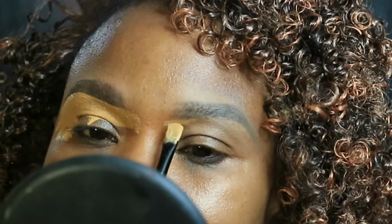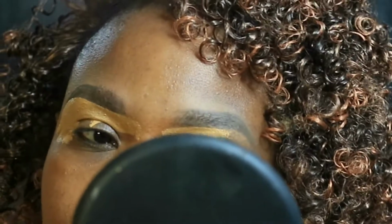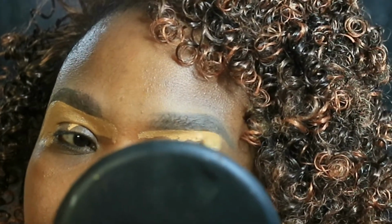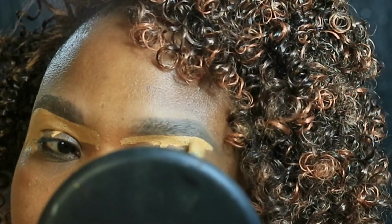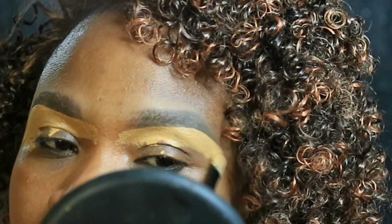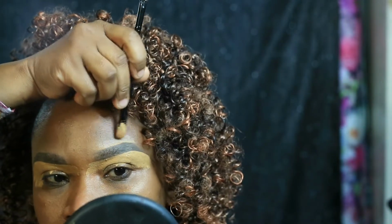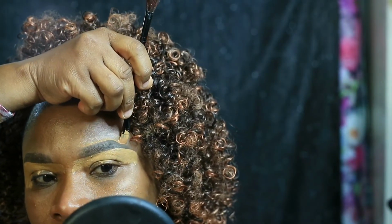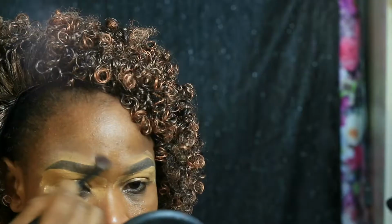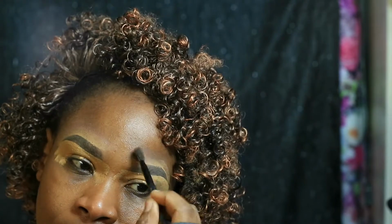Concealing the second one. For me, concealing is where I achieve the proper shape of my brows. Even drawing the brows is not really an issue. You can just draw it anyhow I like. But when I'm concealing it, I have to be specific. Know how the brows, know what kind of brow I want. So I don't want too much tail. So just doing the top bit, just cleaning out the mess.